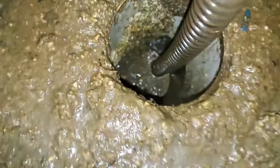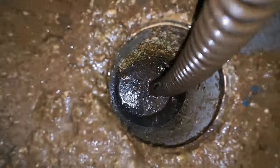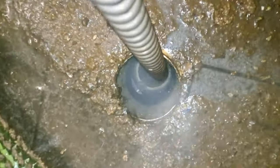Guys, finally we are getting through it. The levels are dropping. You little ripper. Look at that, we got free flowing water. If you're still here, thank you for persisting with me.